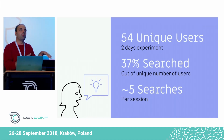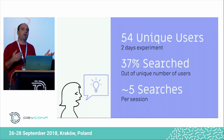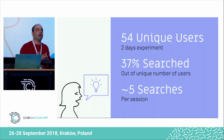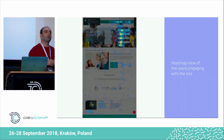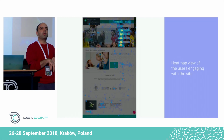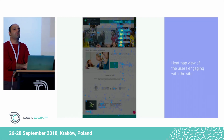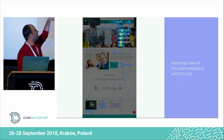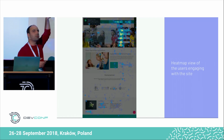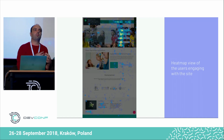But this is lower than what the target was, right? So should I throw this idea away now? No, because it's a close match. So I'm going to be looking for other things. So this actually made us go and look at the heat map as well. We used something called Hotjar to get the heat map of the visitors inside the website. And once you look at it, you will see that everything is nearly around the search box.